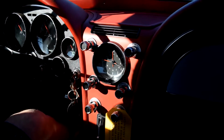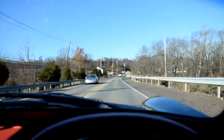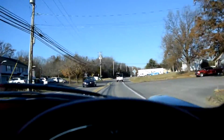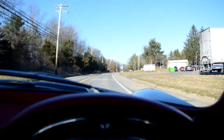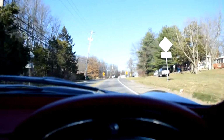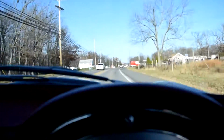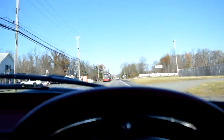427, single 4-barrel, air conditioning. Just a great driving car too. These are bias ply tires, believe it or not, they're old. And it goes too. We're lugging in fourth gear, and it's like, yeah. Oh, I think we're out of gas. There we go. Yeah, you'd think because it's so old that it would be slow, but quite the opposite.